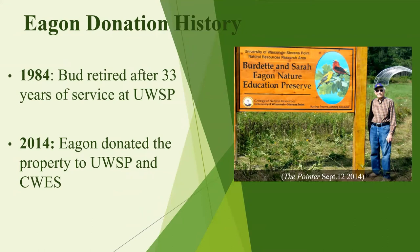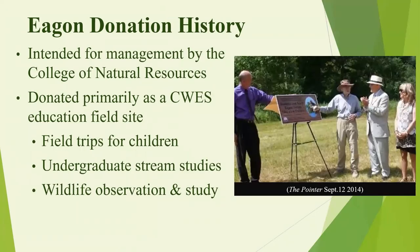And in 1984, Bud Egan retired after serving UWSP for 33 years. And in his time at UWSP, he served as the Vice Chancellor of Academic Affairs. Bud donated the property in his late wife's name, who valued educating children about nature and the environment. With the donation to UWSP, Bud had hopes of supporting the Central Wisconsin Environmental Station to continue on his wife's values.